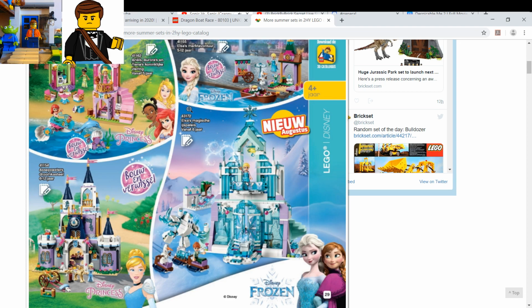I mean, Frozen 2 comes out when? There was a new teaser trailer that came out today. Okay. Yeah, I know you shared it with me. I didn't watch it. But when this set comes out in August, it's gonna start selling crazy again. And once the movie comes out, this set's gonna sell like hotcakes. You're not gonna be able to find it in any stores.